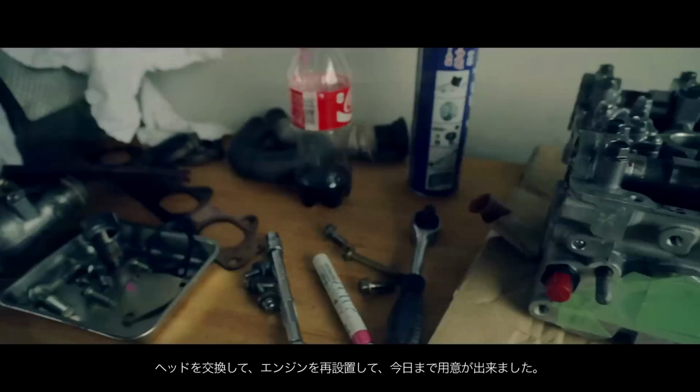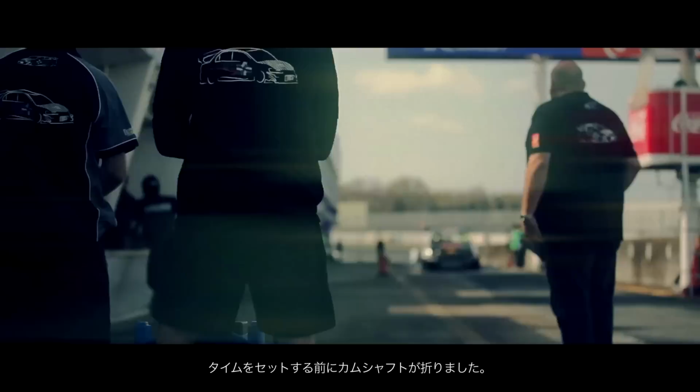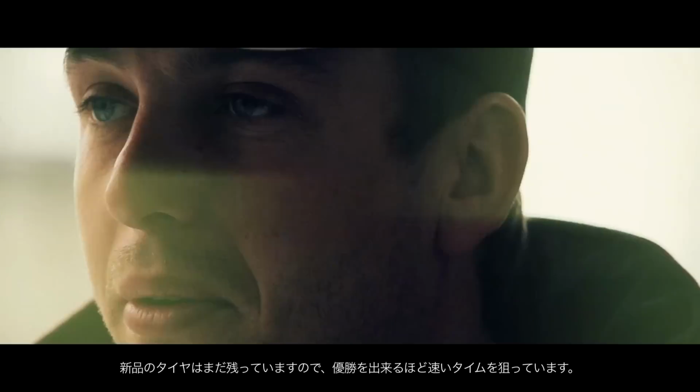To come back and start the event today, which unfortunately again we didn't manage to put a lap down. We broke a camshaft in that engine before we even started the first flying lap. So fortunately, we've got a spare head and that's going on the car now for tomorrow. And we've got some new tyres sitting there ready to go. And hopefully we can put down a time that's good enough to win the event.